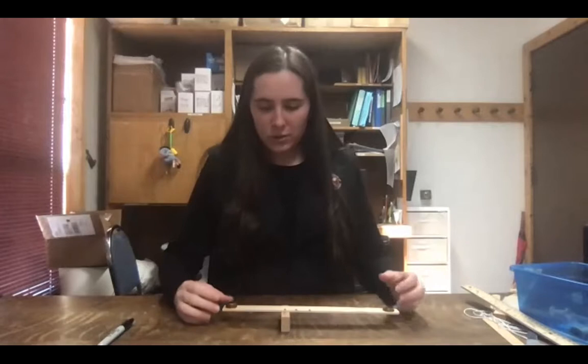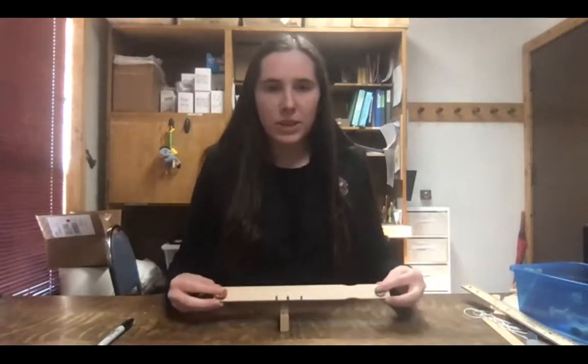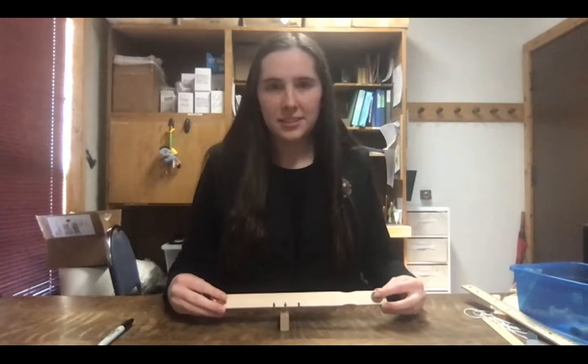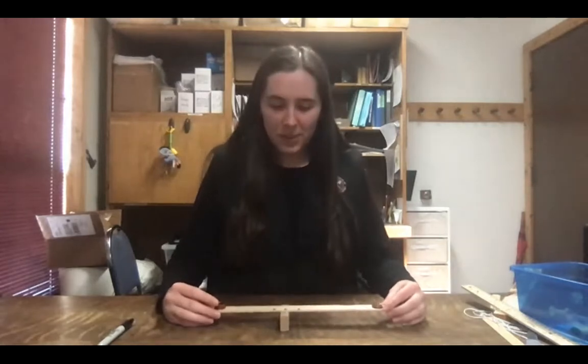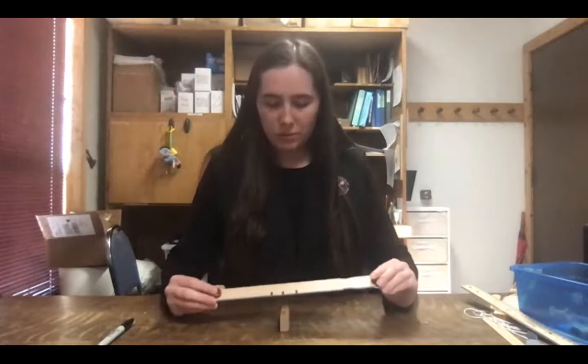All right, did you notice, did it move about the same amount each time, or did we move it a different amount of space? About the same amount, right? That's because this is a ratio. So this ratio is 1-to-1.